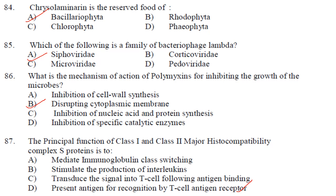Chrysolaminarin is the reserve food of. It is the reserve food of Bacillariophyta. Option A. Which of the following is a family of bacteriophage lambda? It is Siphoviridae. Answer is option A.